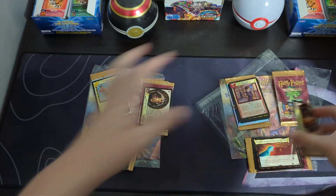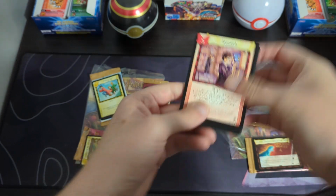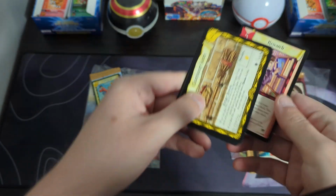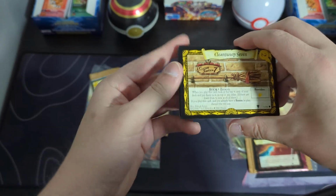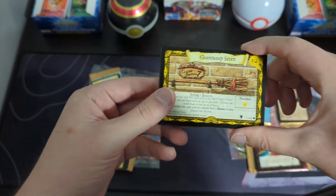Yeah, there you go. And then the Quidditch pack here. Research, I do have that. Clean Sweep 7. I have a couple of broomstick cards. I can't remember if I have this one yet.